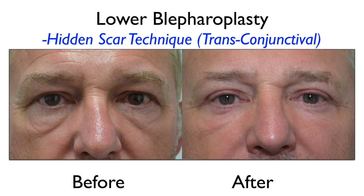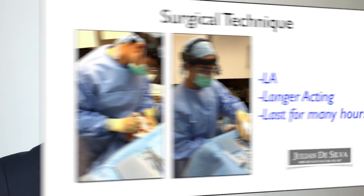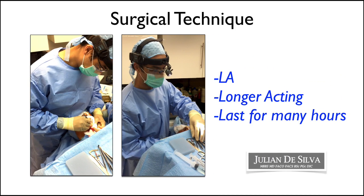There are aspects of the surgery that can be very relevant, and with my technique I use a mixture of longer acting local anesthetics. These longer acting medicines mean that you are comfortable for many hours after the surgery because the numbing agent lasts for many hours, and many patients do not need to take any analgesia or pain relief medicine after this point.